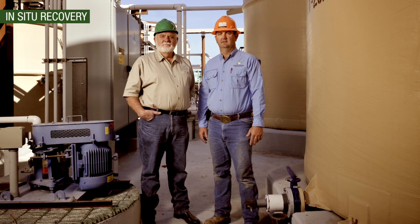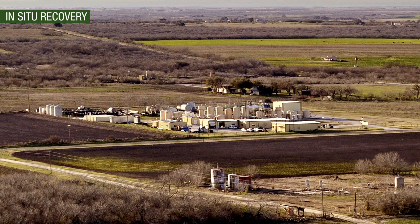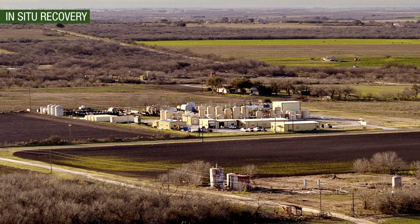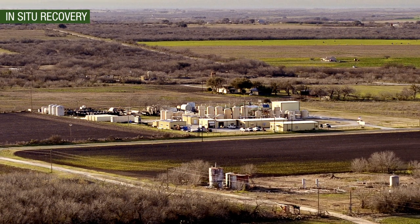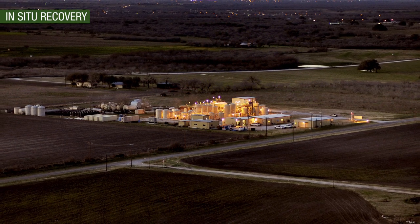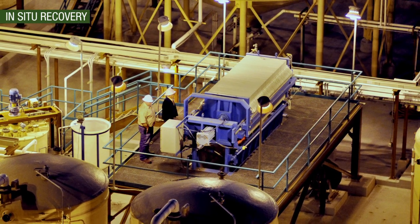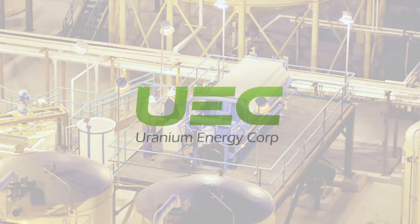Uranium Energy Corp is committed to ensuring the highest environmental, health and safety standards are followed throughout the life of mining at its facilities. In situ recovery of uranium has proven to be one of the safest and most environmentally friendly types of mineral extraction technologies known.